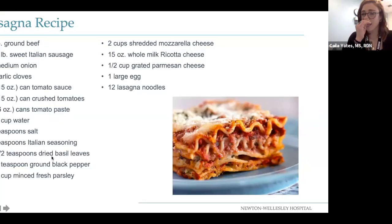So one of the things that, I don't know about you guys, but I crave lasagna all the time. My mom made it a ton growing up, and so I make it all the time as well. So I found this is one of my favorite lasagna recipes, and I modify it a little bit. So if you guys can see here, it has ground beef, sweet Italian sausage. What else in here? Tons of cheese, obviously, comfort food for sure, and obviously lasagna noodles.